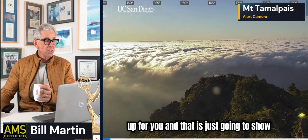Fog comes back. Fog has come back. This is this morning from Mount Tamalpais. Let's see if I can pull this up for you. And that it's just going to show the fog spewing inland. Now, Mount Tamalpais is up over 2,300 feet.